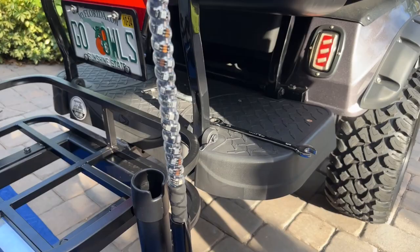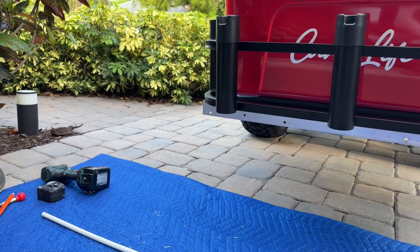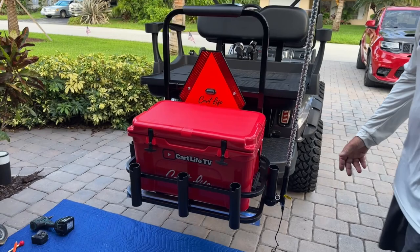Nice. Man, that's looking sweet. That bracket's tucked under there, you can barely see it. It's silver right now. We got it all pre-drilled with the holes. It's mounted there. The whip antenna is mounted, and I think we're looking pretty good. What do you think, Joe? Yeah, for sure. All right, let's get that cooler out of here. Let's get the license plate bracket mounted.